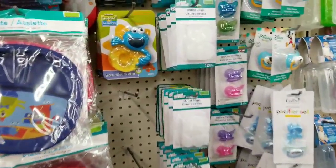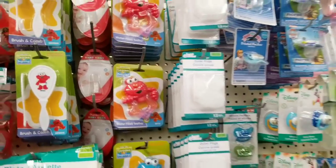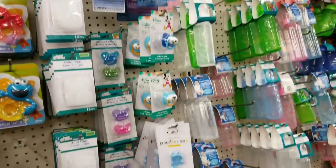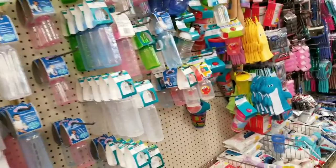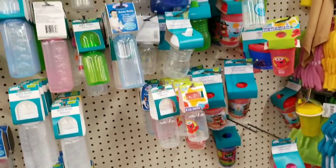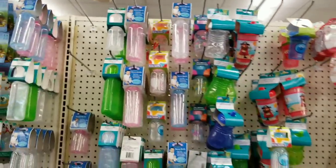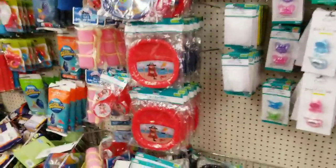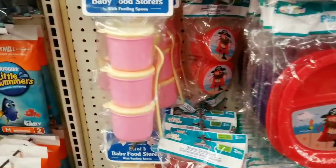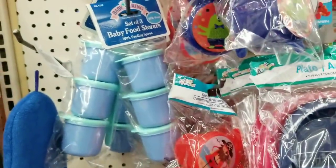Again, guys, I'm trying to only look for new items. So, a little teething ring. I wish I could go through every single individual item, but there's probably 100,000 items here at Dollar Tree. So, I know people sometimes will say, oh, I wish you showed this or this. Guys, I don't have 10 hours. Bear with me. This is a good deal. These three cups, the baby food storage containers. They're in pink and blue. I think that's such a good deal.